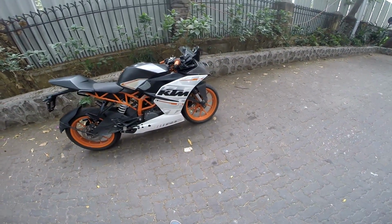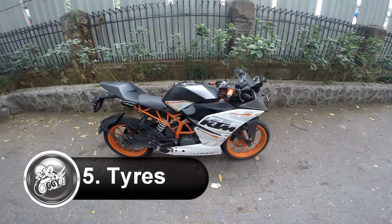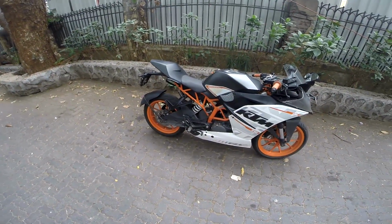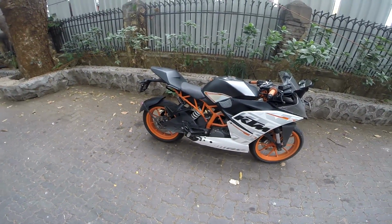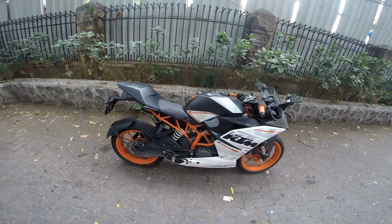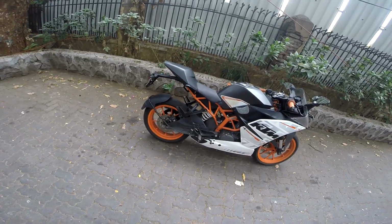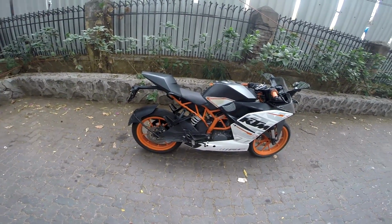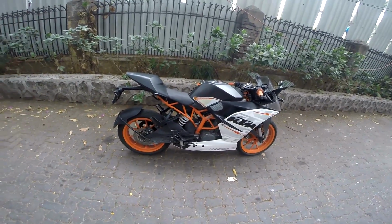Point number 5 was the tires that came with the RC390. Now, in comparison to the other bikes in this segment, the Ninja 300 comes with IRC tires, and the Yamaha R3 comes with MRF tires. The Metzelers on this are far superior to those tires. In fact, I have friends who ride both R3s and Ninja 300s who really complain about the grip available on those stock tires, and they eventually end up upgrading to better tires, probably Pirellis as well.